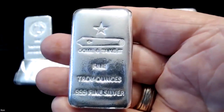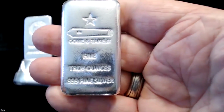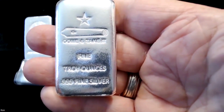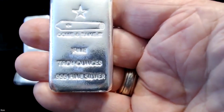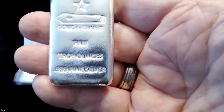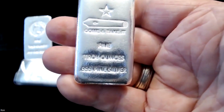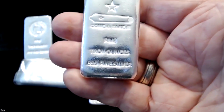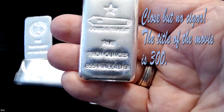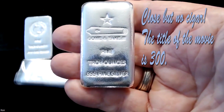Come and take it. So where does this come from? Well, it was first used in 480 BC by the Spartan king Leonidas I. And he said this in response to King Xerxes, the Persian king, demanding that the Greeks surrender. And of course, he said basically, no, come and take it, meaning come and take the city if you can. We stand in defiance of you. And I think there was a movie about the 300 that references this type of attitude in Greek history when they fought the Persians.